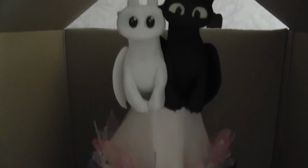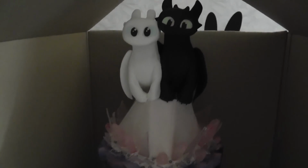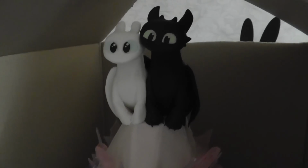Right, that's both cakes finally done at 3:05 in the morning. There's quite a lot of work to do on the How to Train Your Dragon cake. I'll show you that one. So it is a little bit dark in its box. Hopefully I might be able to get some more video of it tomorrow once it's set up.